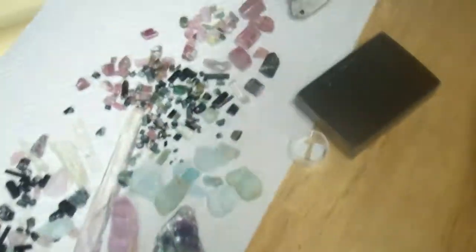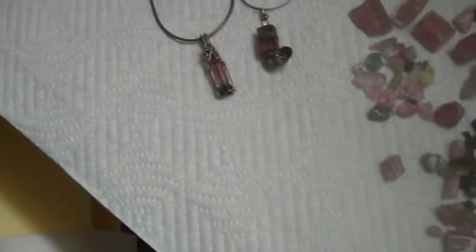All right, here's, we got this in the Oceanview, both of these pieces. My wife wrapped it, made jewelry out of it, made necklaces. That's the watermelon there. On the left, that piece is worth about $1,000. And here's a nice piece, I think that's cranberry tourmaline. That's a beautiful piece.